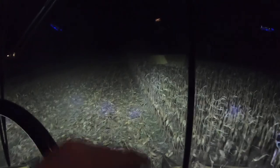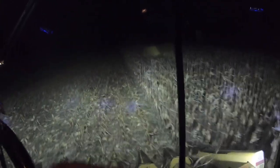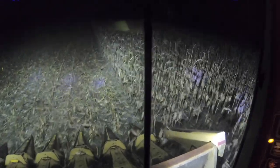This field's got a bunch of little fingers that go off this way and that way. It's 22 acres and has a lot of corners in it. We're just dealing with this right now, but it is what it is. Won't complain too much, you know. An extra row is better than not an extra row, right?